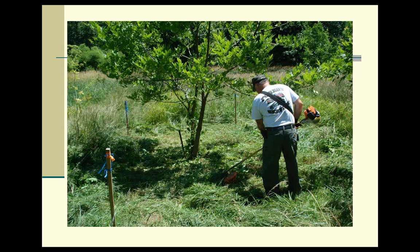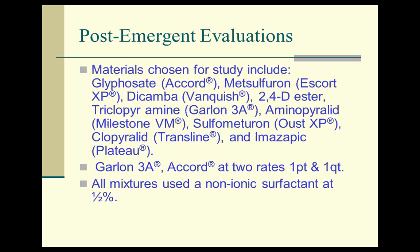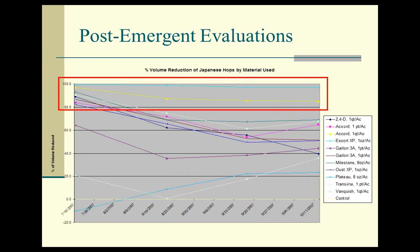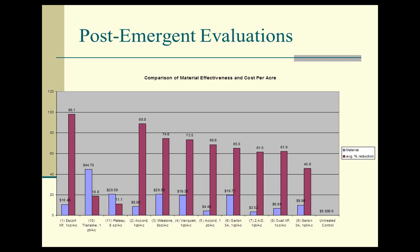Investigated mechanical control and how practical that was. Did testing of pre-emergent controls. I'm just skipping through this quickly just so you can get an idea of some of the things that we did. There was one of our test plots with post-emergent control using glyphosate. Aaron Cook was my co-author in putting all this together.